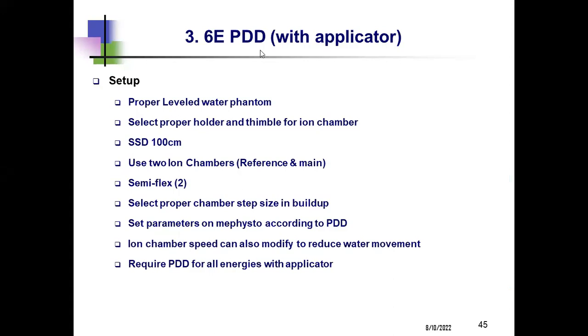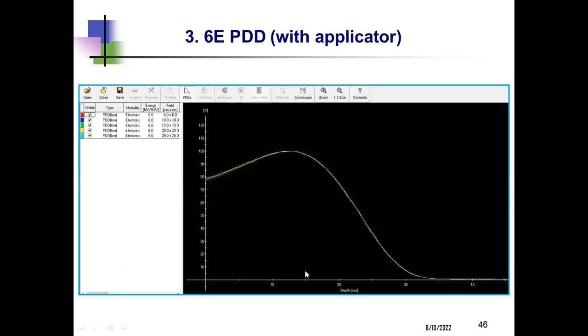After these two, you need to get PDDs with all applicators for all energies. For example, if you have 5 applicators and 6 energies, you would have 30 PDDs with applicators. The setup is quite similar to what was previously discussed for 6 MeV electron, but one thing is different: you will not override the accessory, you will use the proper applicator. For example, for 6 MeV we use the 6 by 6 applicator, 10 by 10, 15 by 15, 20 by 20, 25 by 25. Because the energy is similar, the PDDs are quite similar and superimposed on each other. Similarly, you will get them for 9 MeV, 12 MeV, 15 MeV, 18 MeV, and 22 MeV.